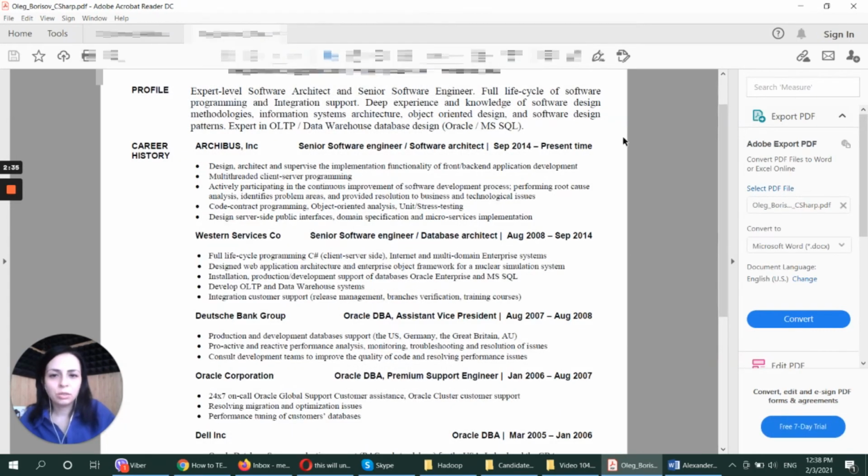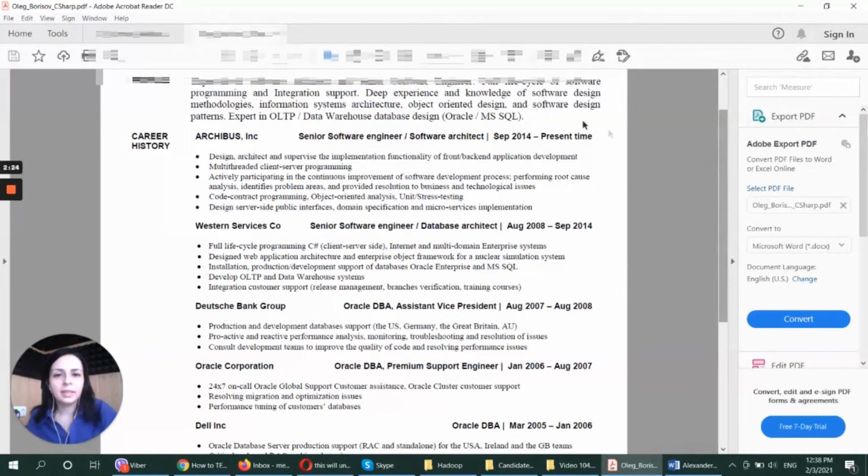Okay, so let's go straight into another example, which I think is a very good one. You might be surprised, but I do think this is a very good one. Here, the person indicated his name and his contact details, so I'll leave them in the upper corner of this resume. And he indicates who he is straight away: expert level software architect and senior software engineer. What he does. Perfect. So I know that this person is an architect, and from his very summary, I understand that he does have deep knowledge of software design methodologies, because only a software architect would have indicated that.